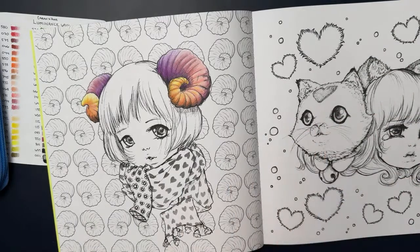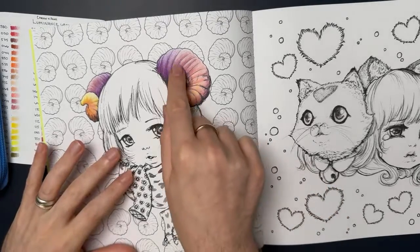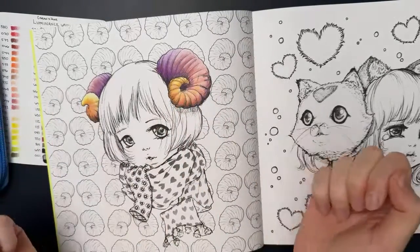So I think that's good enough for the horns. They look pretty good. We can touch them up later if we want. It's just really hard for me. I'm not used to blending with these yet, so I need to figure it out, because there's some scratchy, harsh edges in there that I don't love.